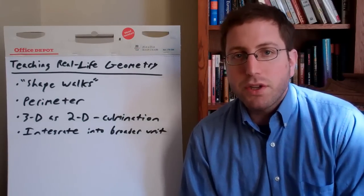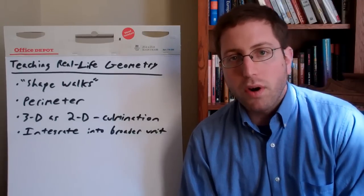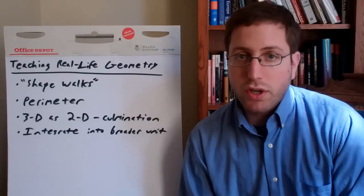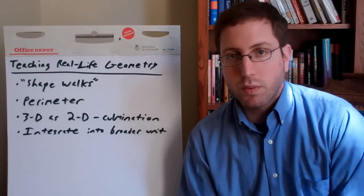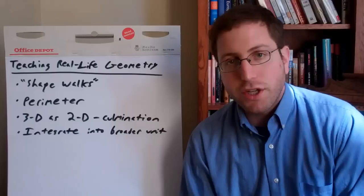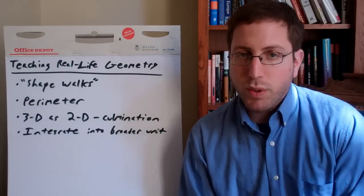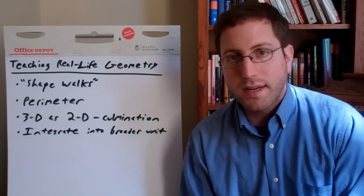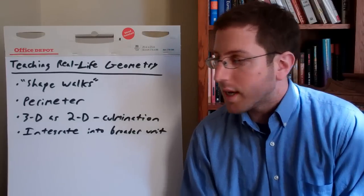As part of this shape walk, and all of this is laid out in the full article write-up, students were given clipboards, papers, and pencils, and they were given pretty simple but direct instructions to go and see if they could find and identify as many shapes as possible. This included three-dimensional shapes, spheres, cubes, things like that, and also two-dimensional shapes: triangles, circles, rectangles. Students were incredibly engaged with this because it is obviously a fun and authentic way to do this learning. But there were a few things that they found particularly interesting.